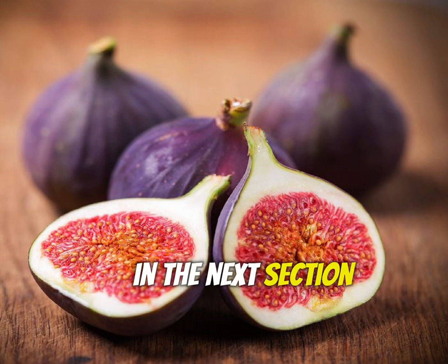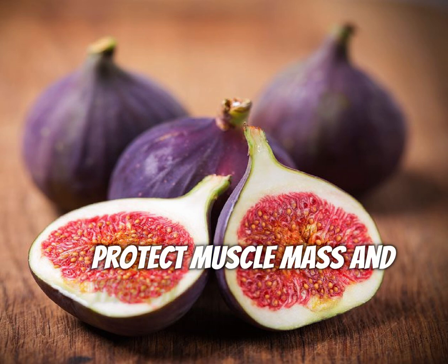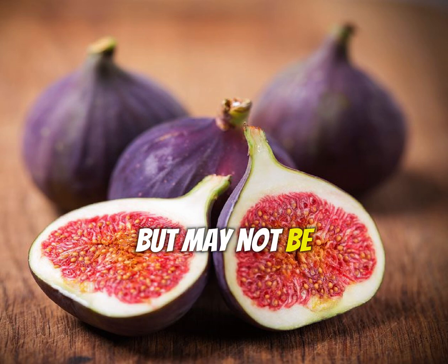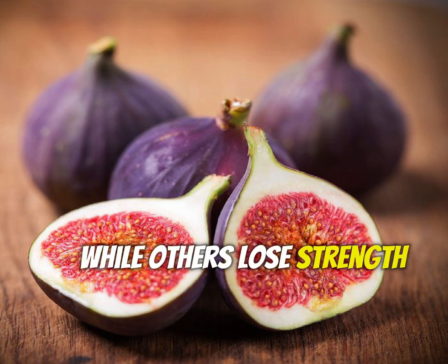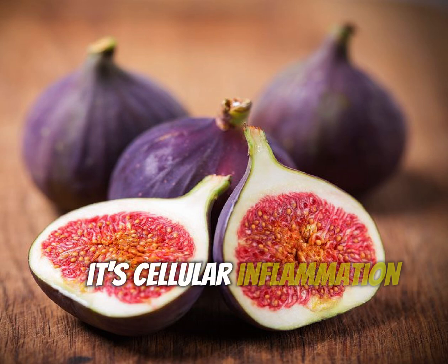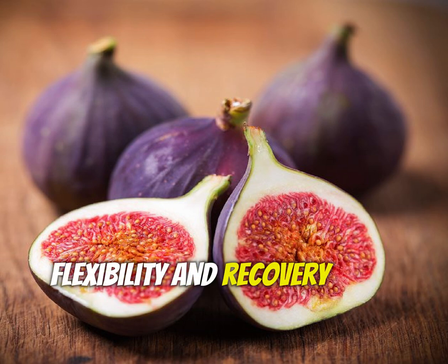In the next section, we'll explore 2 lesser-known fruit compounds, quercetin and ellagic acid, and the surprising ways they protect muscle mass and tendon strength after 60. They're found in fruits you probably already eat, but may not be using at the right time or in the right combination. If you've ever wondered why some people stay agile and strong well into their 70s, while others lose strength rapidly after 60, the answer isn't just exercise or genetics, it's cellular inflammation, specifically inflammation in muscle fibers and connective tissues that silently erodes strength, flexibility, and recovery capacity.